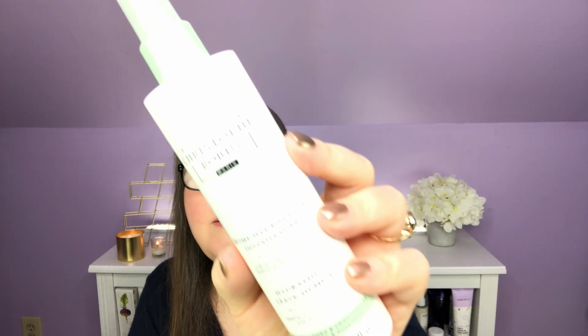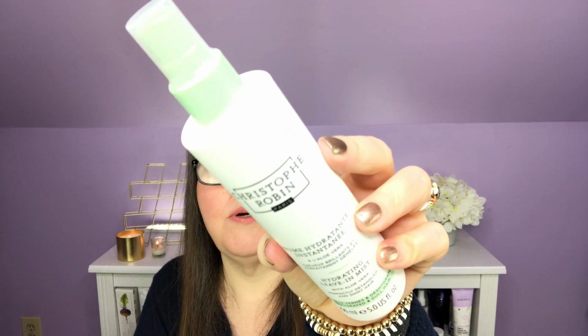Next out, we have Kristoff Robin Hydrating Leavein Mist with aloe vera. Perfectly detangled and shiny hair. I will do anything to perfectly detangle my hair. I think that's when I get a lot of my breakage, is combing my wet hair. And this is 5 fluid ounces. I would say it is full-sized if I were guessing.